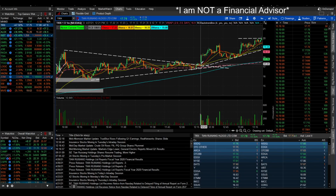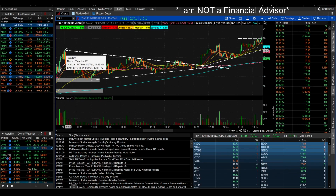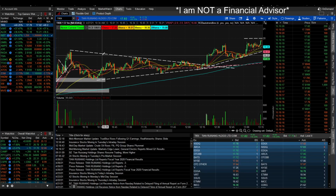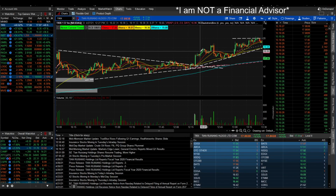Now this is a bit early, of course, because it was just at 17, 20, and then it popped all the way up to 1840s. But you're still in the consolidation, like you're still in this form of, with resistance overhead. So if you can squeeze out over the high of day, say 1860s, you should see another pop.